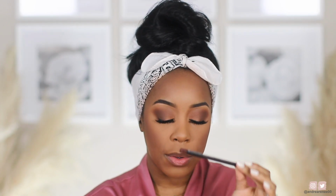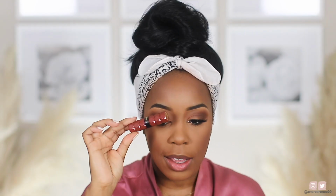Now for the lips, I have a few options. I have my Morphe Trendsetter Lip Pencil. I have my NYX Butter Gloss in the shade Madeline. I also have the Revolution Pro Matte Lipstick, well, it's a satin matte lipstick in the shade Latte. And then I have the Milani, this is a new one. What is this even called? But it's their new lipstick. This is in the shade Tied Up. Now I'm not going to use all of these. I just didn't know what lip I wanted to go for.